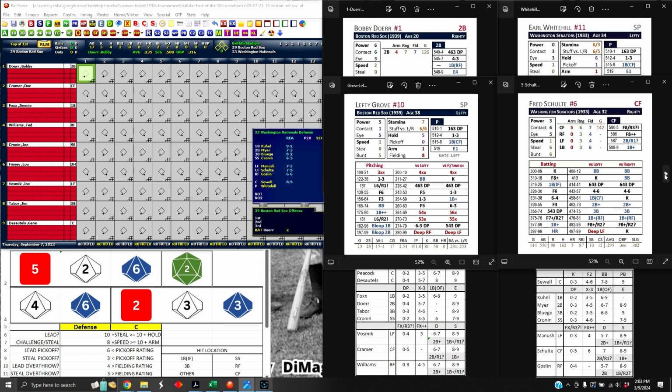Fred Schulte is in center field and batting fifth. Joe Kuehl is batting sixth, I believe, and playing first base. Dave Harris follows him, and he is the DH today, I believe. Yes, he is the DH today. Ossie Bluage will be playing third base, batting eighth, I believe, and Luke Sewell will be catching and batting ninth for Washington.